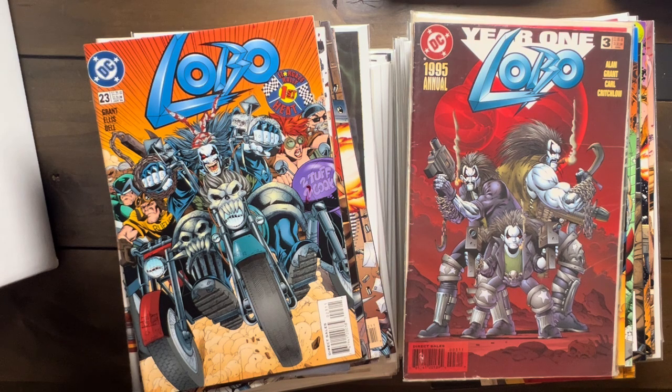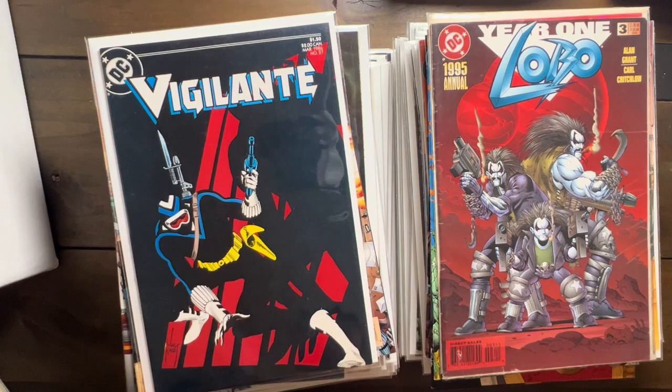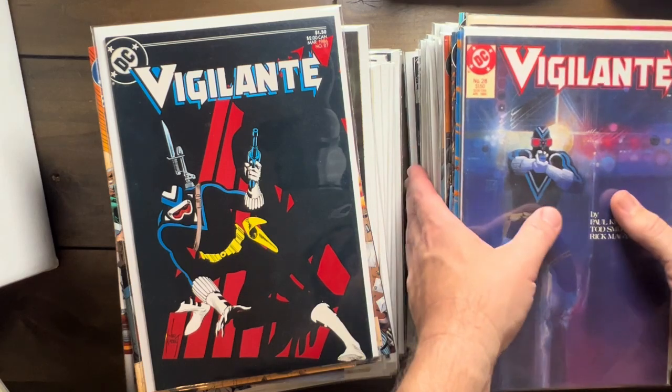got a decent amount of, as you can see, tons of DC stuff. Nobody was really picking up DC stuff, so I just grabbed it all. A couple issues of Vigilante, 27, Joe Kubert cover, 28, Bill Sienkiewicz cover, both fantastic.